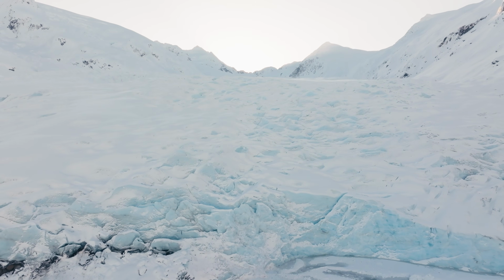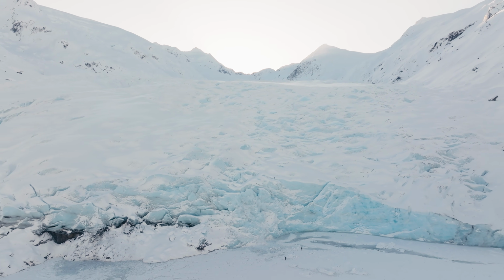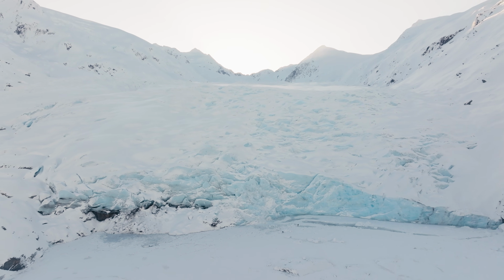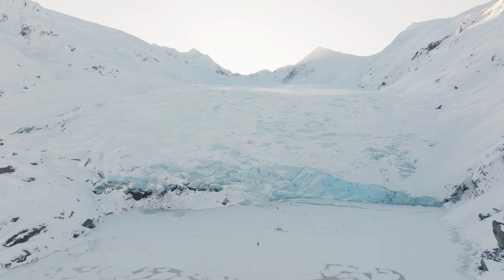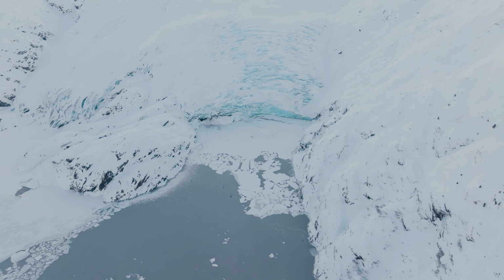Portage Glacier may seem static and frozen in place, but it is a dynamic force of nature in a constant state of change. Even in winter, sections of ice can calve from the toe, breaking the ice closest to it. For that reason, we keep our distance and are surprised others are comfortable venturing so close.